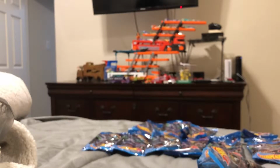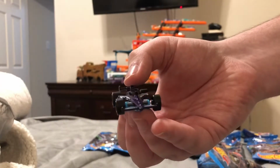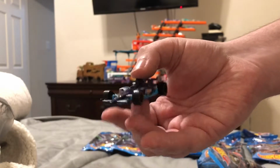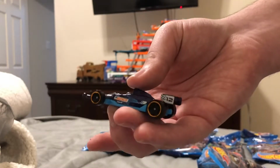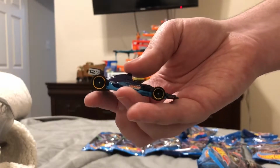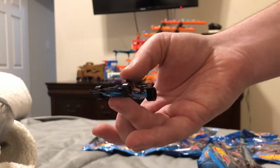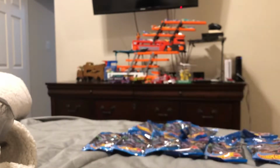Let me test roll this. Okay, it rolls okay. This is probably one of the few instances I've ever seen a mainline car being released on the Mystery Models series simultaneously, so that's pretty cool. I heard it's going to be released in red in the mainline series in the J case assortment. Still need to get a motorized turntable so you guys don't get bothered by my fingers. You just want to see the car close up, don't you? So that's Indy Oval 500.